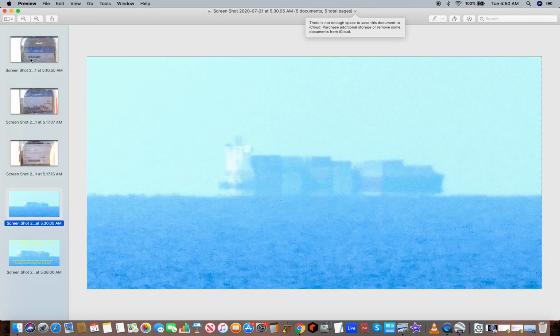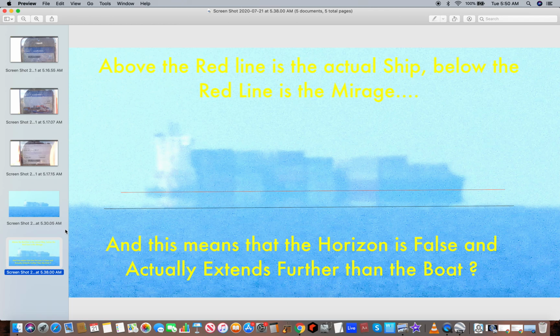I just changed some of the colours and levels and filters, just to show this a bit better. And you can see where it is miraged down, where there is inferior mirage happening, as an inversion happening halfway up the ship, or at the water line on the ship. Above the red line is the actual ship. Below the red line is the mirage.